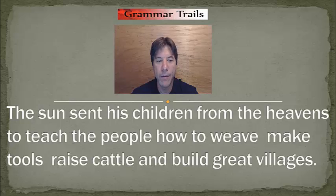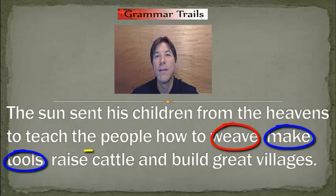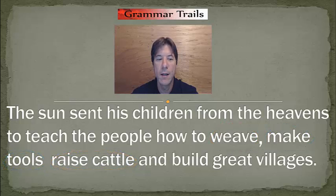The sun sent his children from the heavens to teach the people how to weave, make tools, raise cattle, and build great villages. Let's identify the coordinating conjunction first. And, very good. Now how many items come before the coordinating conjunction? To weave, make tools, raise cattle. There are 3. Where do we put the commas? To weave, comma, make tools, comma, raise cattle and build great villages. How come we don't put a comma before and or after cattle? Very good, because in a list, the coordinating conjunction naturally separates the last two items.